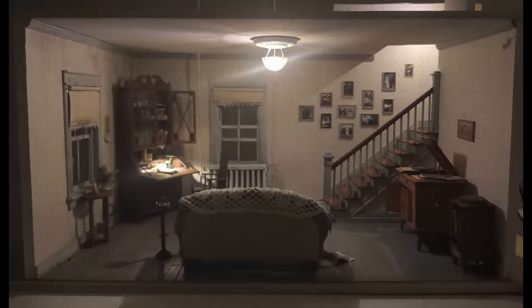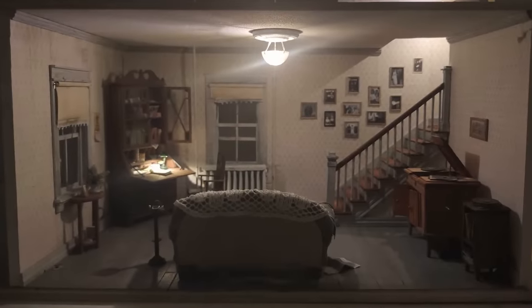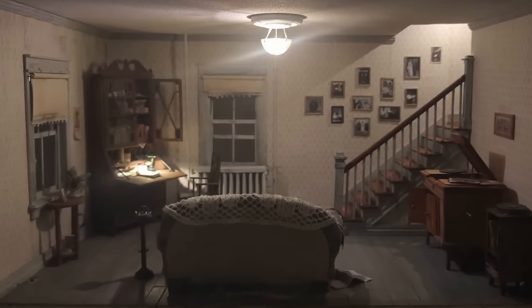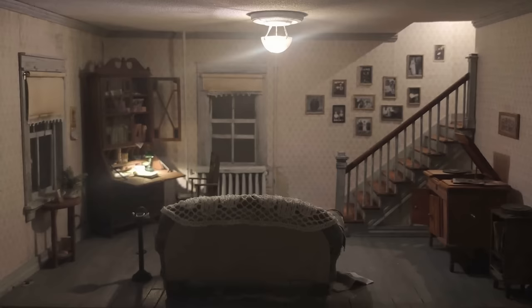And here's the finished room with the finished lighting. You would not know that that's not a real place. It just comes to life. It does. The Hideaway Getaway.